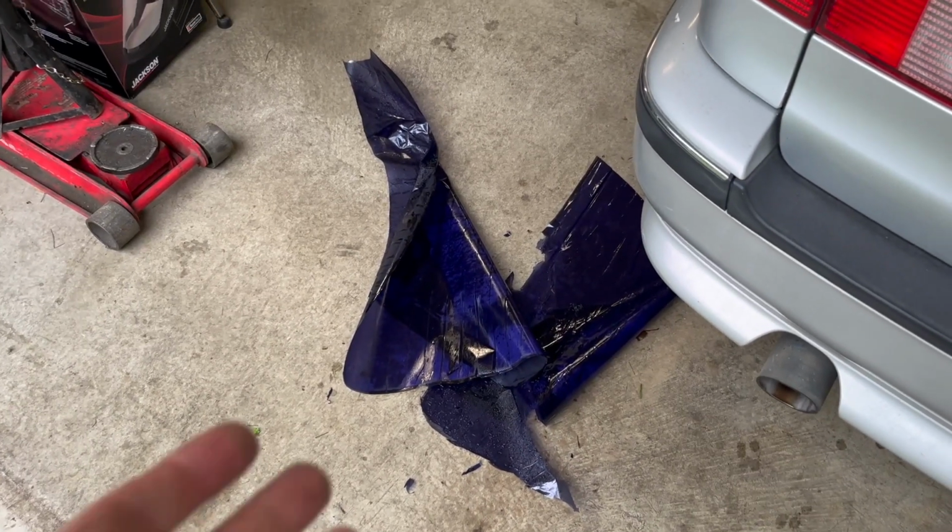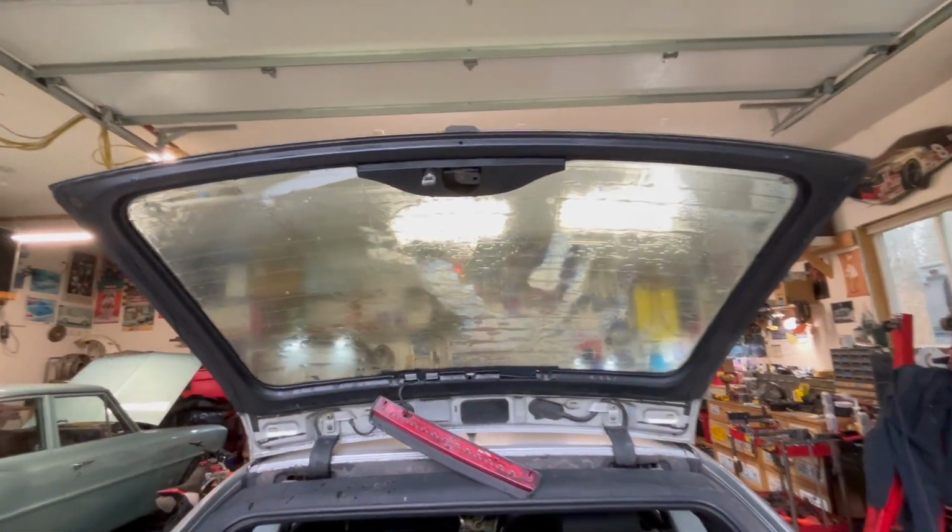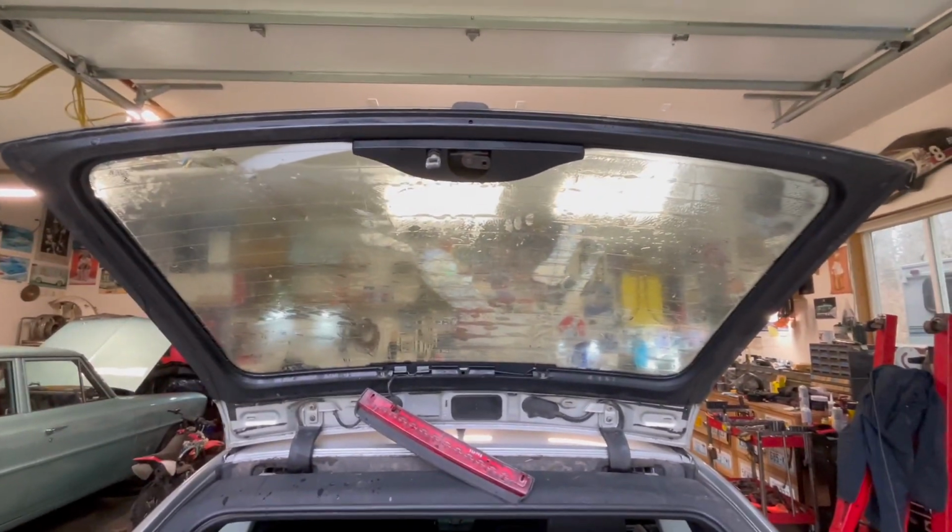All right, I guess luck was with me. I got that one off in one sheet, so now we just have a back window with a lot of sticky on it. This stuff is real sticky and gross. So we'll see what we use to get that off.